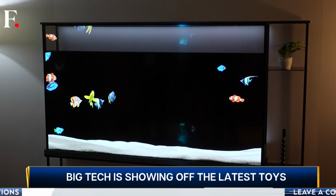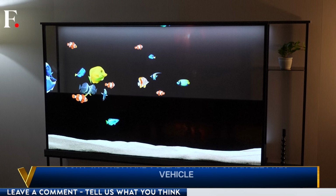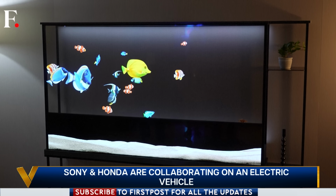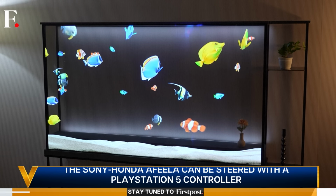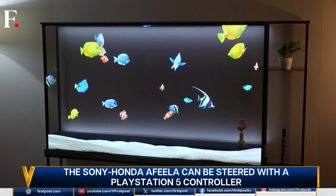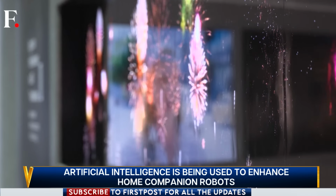Next up, we have this. This strange tank with digital fish. Except, instead of water, it fills up with the color black to provide better contrast for your viewing experience. For you see, the tank is actually a TV. A wireless OLED transparent TV that you can transform into a showpiece at the click of a button. Both LG and Samsung are showing off these new age television sets. And they'll be racing to release them by the end of the year.